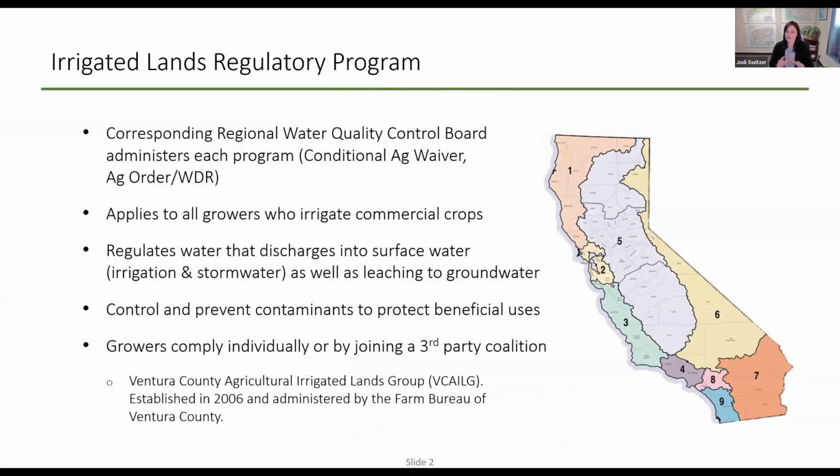So again, if you've seen my presentations, this should probably be a pretty familiar slide, kind of starting us out to bring us to a high-level view of why we're talking about this in the first place. So this all comes down to the Irrigated Lands Regulatory Program, which is overseen at the state level by the State Water Resources Control Board. And then each of the 9 regions in California, they develop their own specific regulatory order for that region. And it might be called a conditional ag waiver, like ours used to be, or an ag order, or a WDR, which stands for waste discharge requirements. But all in all, they apply to growers who irrigate a commercial crop, regardless of the region that you're in.